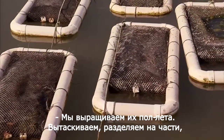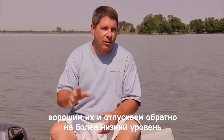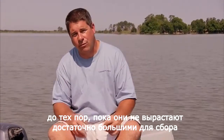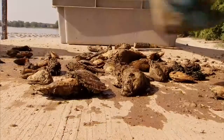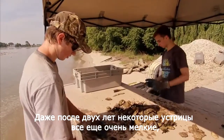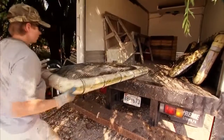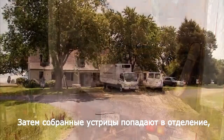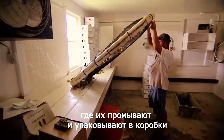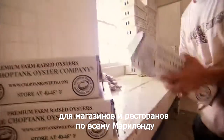We grow them for half a summer, then we pull them out, we split them, tumble them, and put them back into bags at a lower level. So we'll put them back in at maybe 5,000. And that process continues over 2 years until they're large enough to harvest. Even after 2 years, some oysters are still too small. They're separated and put back in the water. The harvested oysters are then taken to a facility close by, where they're washed and packed into boxes destined for stores and restaurants all over Maryland.